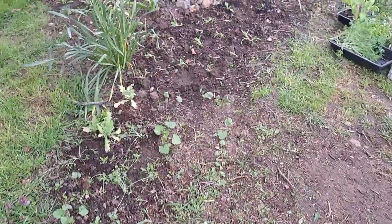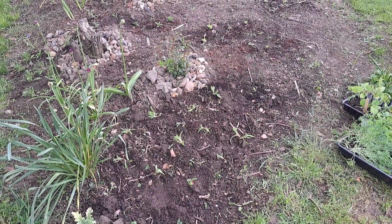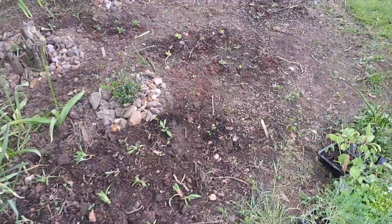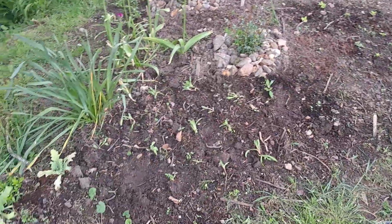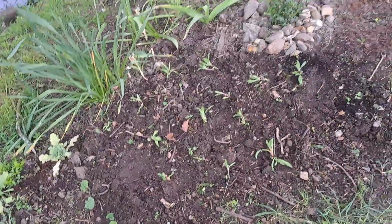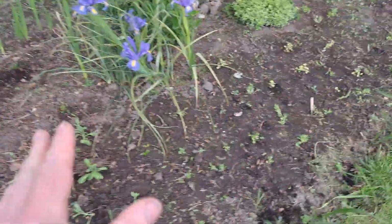There is stuff up at the house to go in, things that begin with C, like celery and celeriac, and I think there's a bit of fennel, all this stuff that I was given. And I started work on my flowers, so daisies, poppies, and other stuff, and then there's all little bits around. Hopefully it'll all take, as you see, lots and lots of seedlings and things.